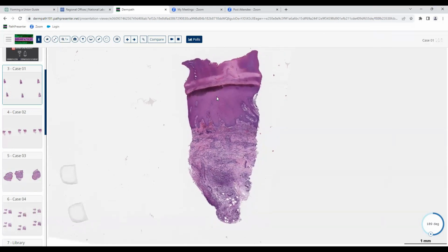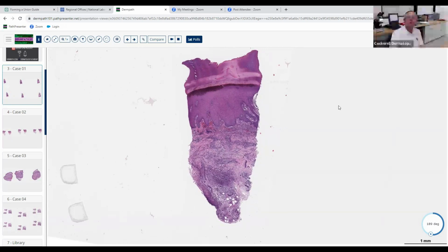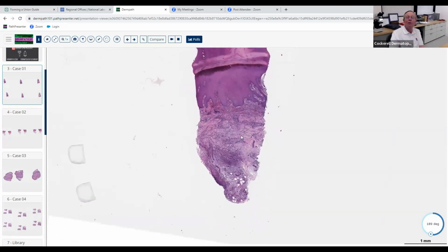Very good. So it doesn't look like a cancerous thing, but maybe it's a little inflammatory. Yeah, good. I think it's probably inflammatory also. Epidermis is a little acanthotic. Maybe it's been rubbed a little bit, but most of the action appears to be going on down here.